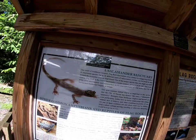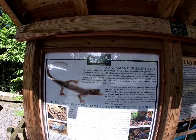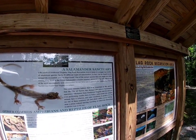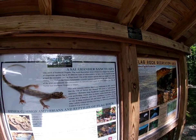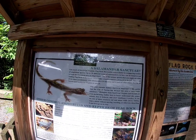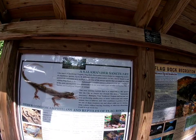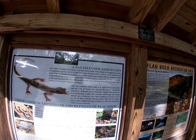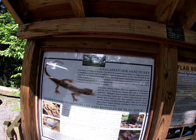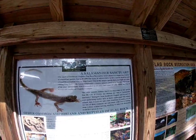This is one of the most uncommonly seen salamanders in our area and is part of what makes the city of Norton in Southwest Virginia so unique. This area contains a habitat that is so important to species that the city of Norton has deemed this a salamander sanctuary. Biologists from Southwest Virginia and beyond are even performing studies here to better understand this unique animal, how it behaves, and what conditions it prefers. If you see one of these creatures out and about while you're visiting, snap a photo without moving, touching, or otherwise disturbing it, and let it go its own way.